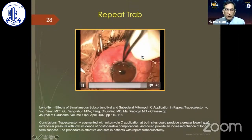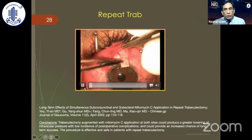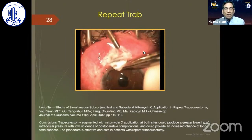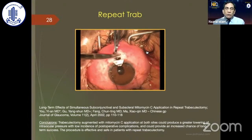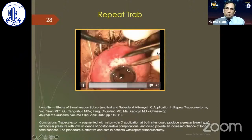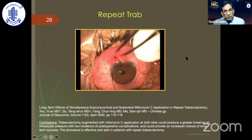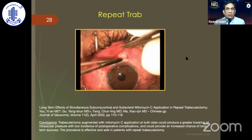I did the third. And what is the difference between the primary and the third? The difference is that you have to use higher concentration MMC sponges, keep them for longer time, make a larger flap, make a larger block incision. So I think this way, definitely this fistula is not going to close. This is one of my surgeries about 9-10 years before, and the patient still comes to me with a good result. So repeat trabeculectomy, yes, it is also a possibility for the treatment of residual glaucoma.